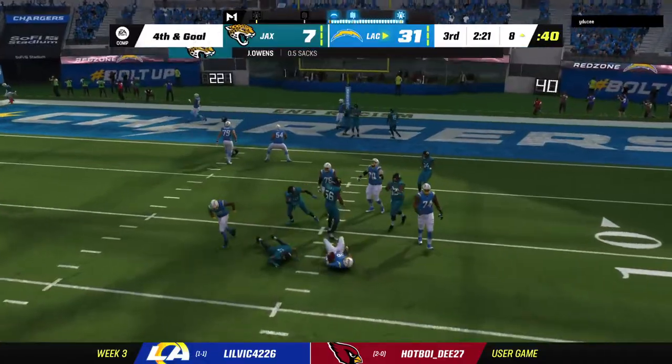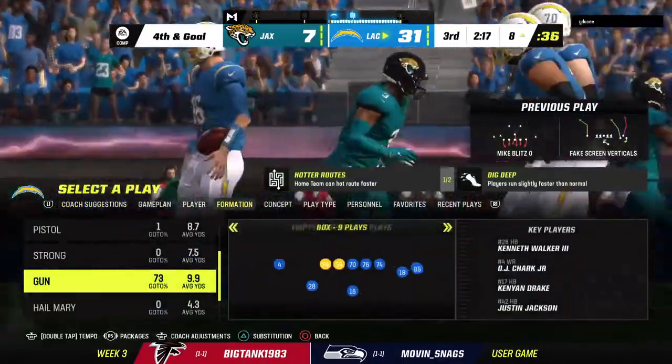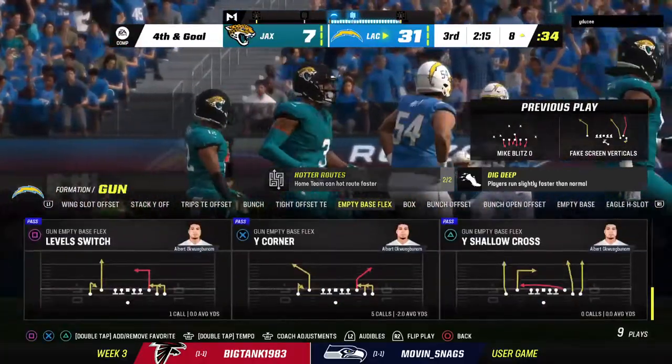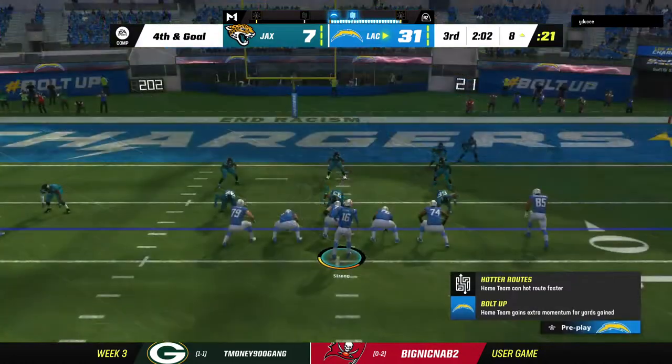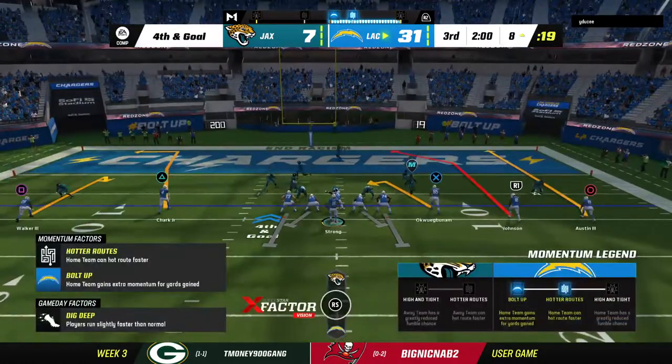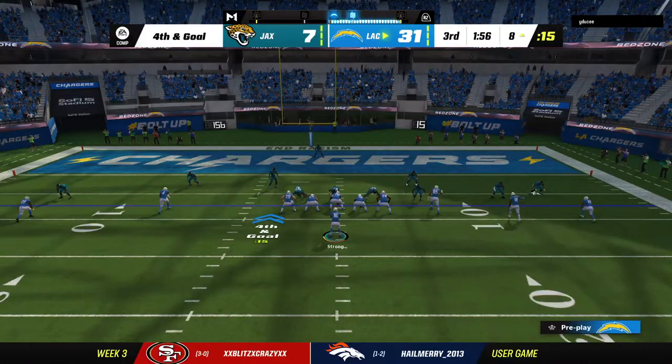Under pressure now, and he's going to go down. Sacked back around the eight. A nightmare on third and goal. He's sacked, and multiple players broke through the line to get him. Third and goal, they decided to throw for it, but how about the play defensively? Couldn't find anyone open. Left him nowhere to go with the football. Had to absorb the sack.